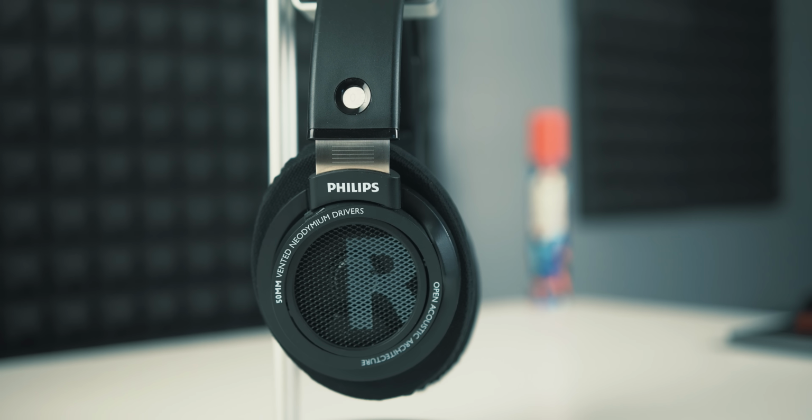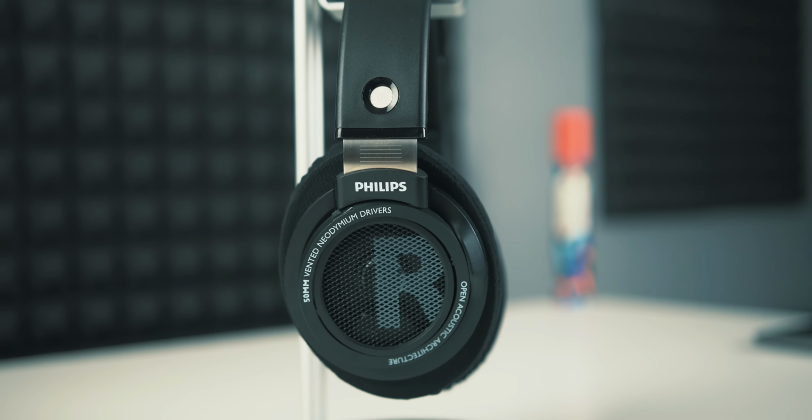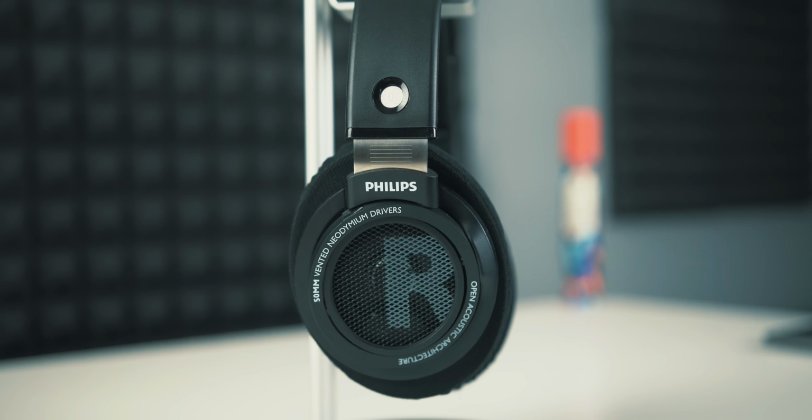Some people call it grainy, and it is a little bit sharp in the treble response, and it's definitely not a perfect headphone, not by a long shot, but you do get a very wide, very open sound with it. And I've always really liked that headphone. I thought it was a great budget option, and I still think it is today.